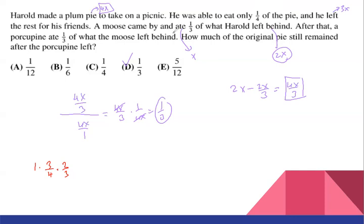After the moose has eaten 1/3, we have another 1/3 that is going to be eaten by the porcupine, right? That's why 2/3 of what's left is going to be left behind, okay? So this is what we are actually looking for at the end. You see these cancel, and then these cancel, so you get just 1 over 3, and that's basically your same answer, okay? So I hope that makes sense. That was at least two ways to approach the problem, okay?